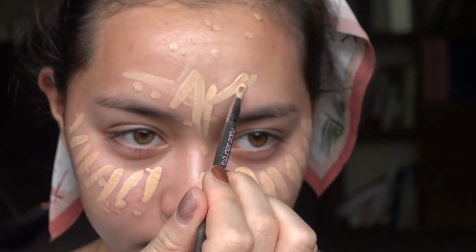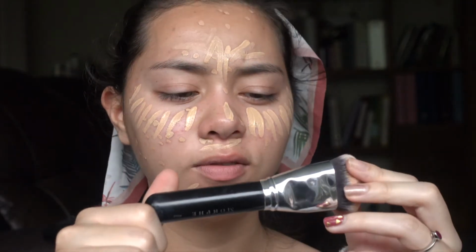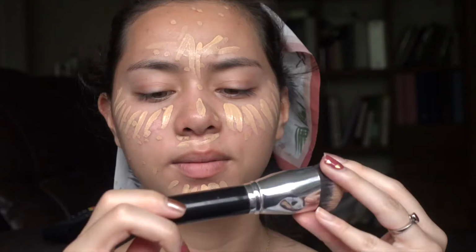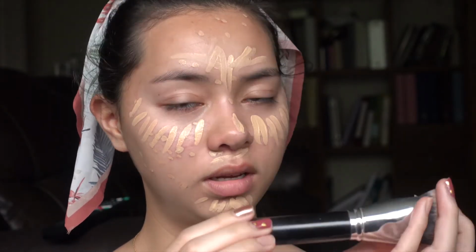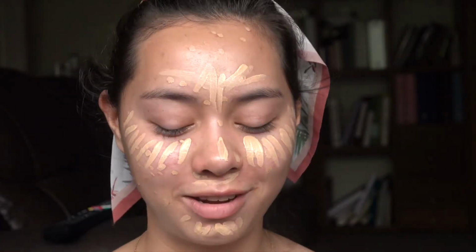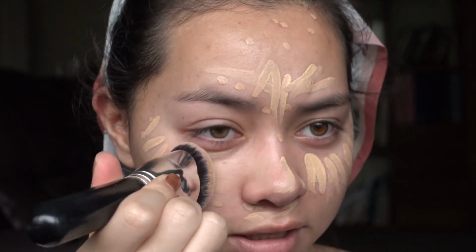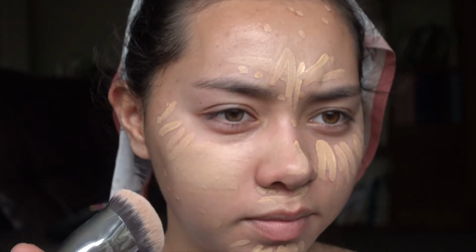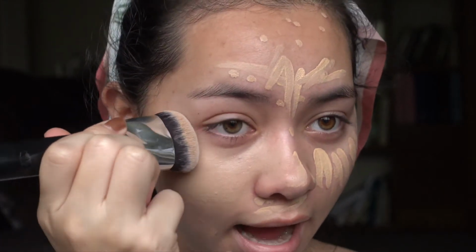Oh. And then I go in with this unfortunately smashed Morphe brush, M444. Yeah, ran over it with my car in an accident. It's a long story. It's a tragic story. And then I just tap/blend my face, the foundation onto my face from the center out.